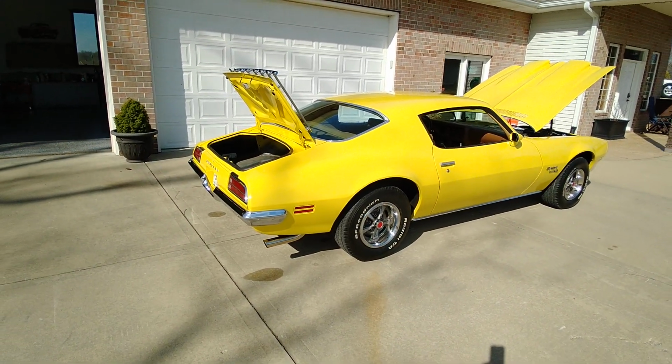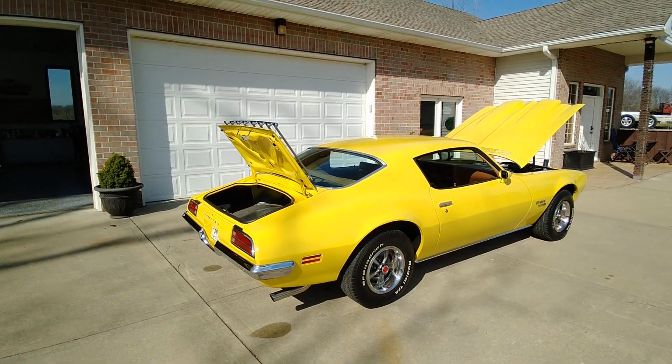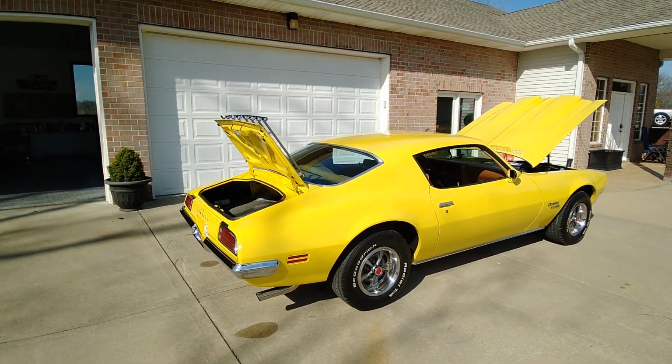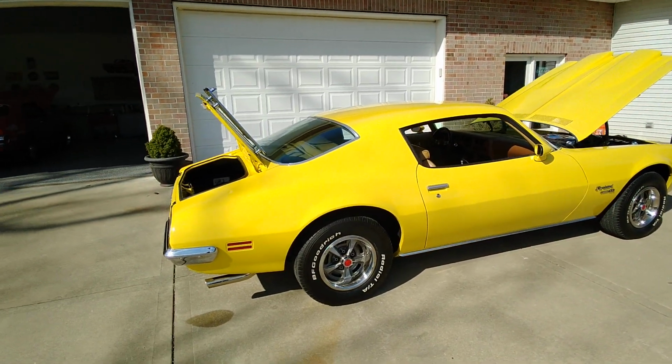It has the 330 horsepower 400 in it, the correct casting codes and everything down to the carburetor. It has the correct 4-speed carburetor, Rochester Quadrajet and everything.